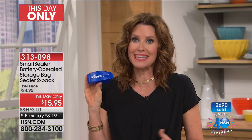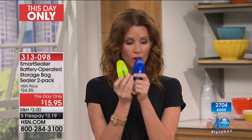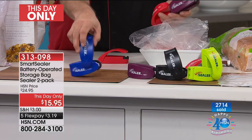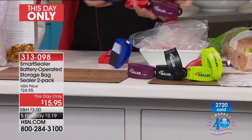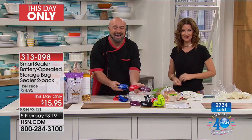And today you're saving $9 because this is our this day only price. It's $3.19 on any major credit card, a couple minor ones, and you're not just getting one. Even if you were just getting one, that would be an amazing value. You're getting two. I'm showing you two different colors here, but we've got it in blue, this great lime green. The red, we have it in blue, plum, black, and lime green. There you go. Available for you.